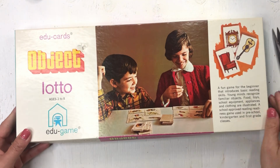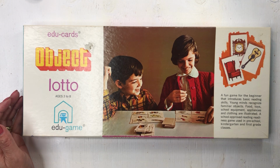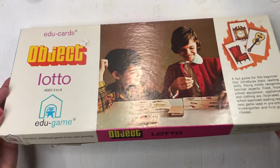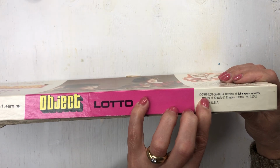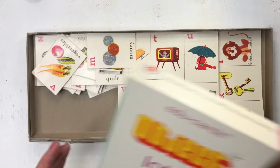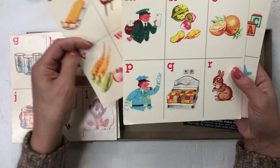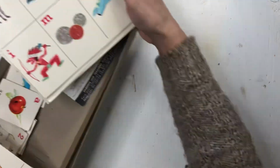And then I found this game. I think it would make a cute journal cover. These kids, maybe like a flip over, not sure yet, but I do like the box. It says 1970 on the box. The early childhood game of fun and learning. And then this is actually why I bought it, is these covers. It's a matching game, obviously, but just look at how pretty these illustrations are. Let's put the box over there.